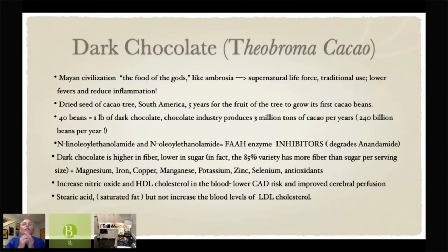It turns out that there are two substances in dark chocolate, N-linoleoylethanolamide and N-oleoylethanolamide, and they inhibit this enzyme. As a result, the enzyme does not break down the anandamide, so your anandamide levels stay high and your endocannabinoid system stays buzzing along. And so dark chocolate is another great food, with lots of good recipes in the book, together with lots of different compounds that you're using together to stimulate your endocannabinoid system in as many different ways at the same time through food.